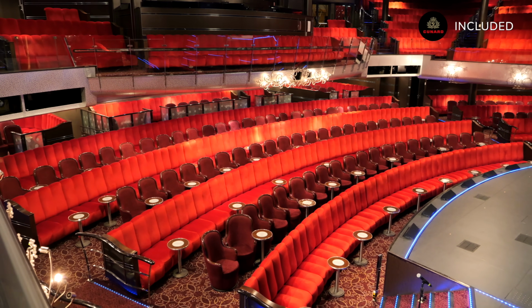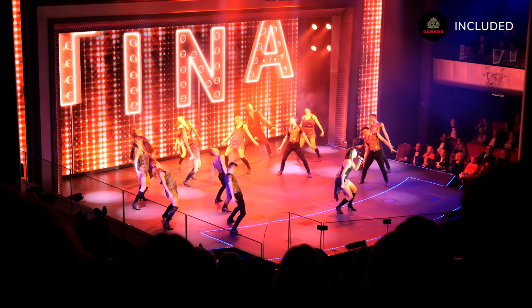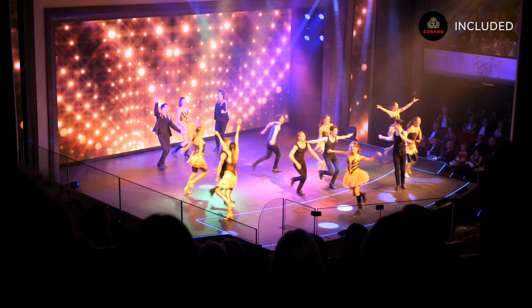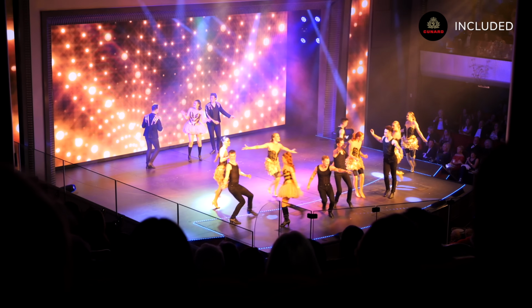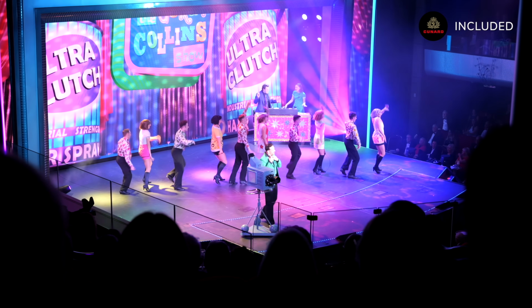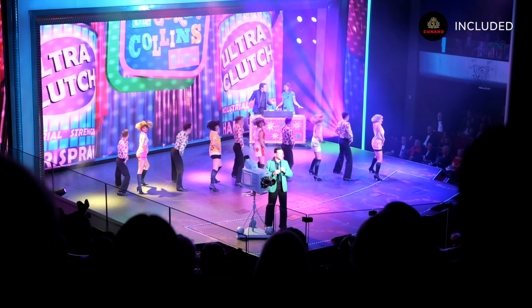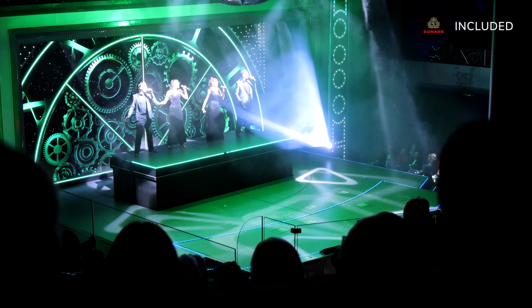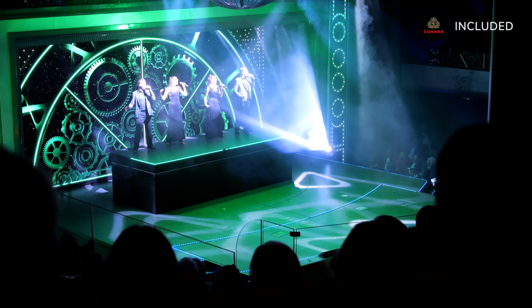However, while the entertainment is indeed high quality and enjoyable, it doesn't quite reach the level of the spectacular performances seen aboard Celebrity and Royal Caribbean ships. However, the entertainment was definitely an improvement on our last experience aboard this ship, and it gets a thumbs up.